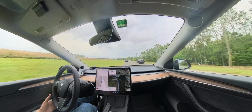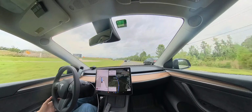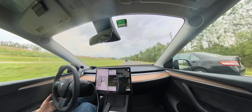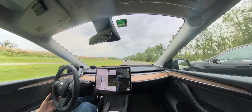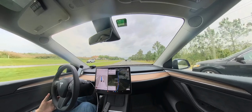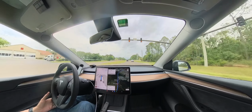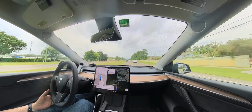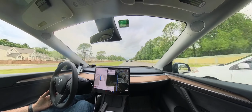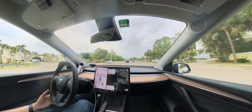While it mostly drives in a human-like manner, it's kind of disconcerting when you're not the one driving and you really don't know for certain what it's going to do. And sometimes, as you can see here, it follows a little bit more closely than I usually follow.